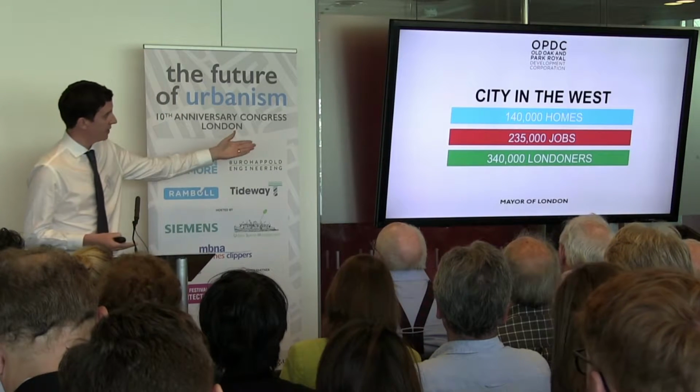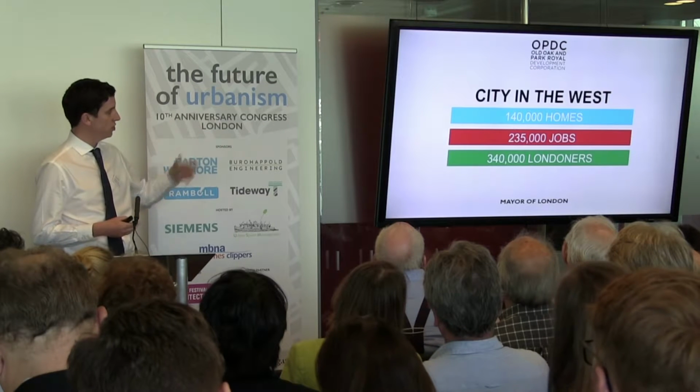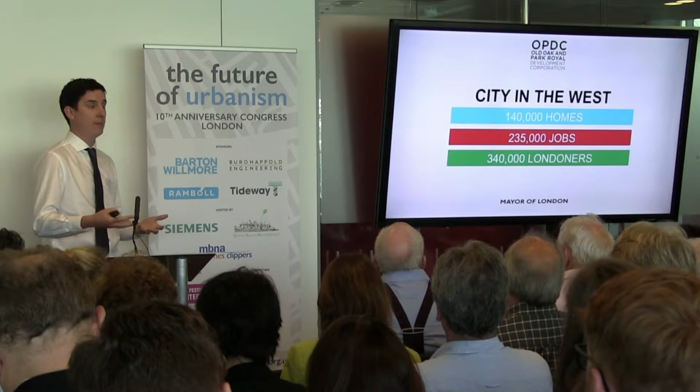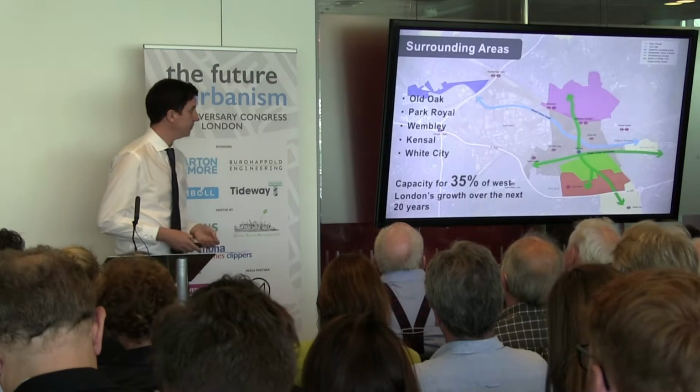But actually, City in the west can deliver 140,000 homes, 235,000 jobs, and create space for 340,000 Londoners. And in a context where London's trying to grow by 1 million people over the next 10 years, it's a fantastic opportunity to help facilitate that.